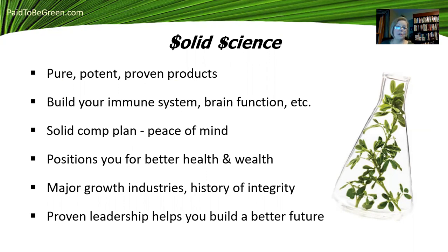Shaklee has spent $350 million in research and development. I don't know of another company that's done that. We have 120 published peer-reviewed papers, and they're not the kind you pay to get into. They're the kind you pray to get into. It helps us build our immune system, our brains, and our bodies from head to toe. So for us, it made a huge difference.